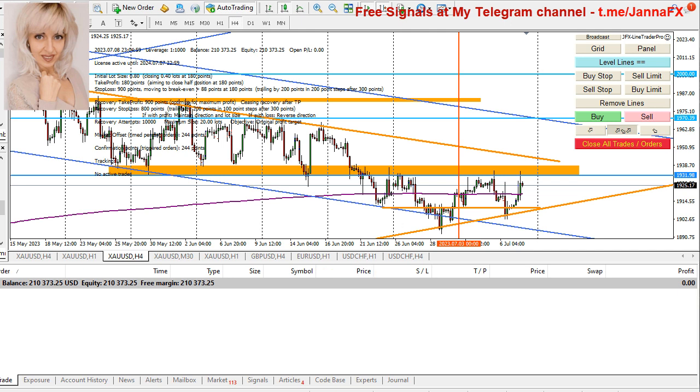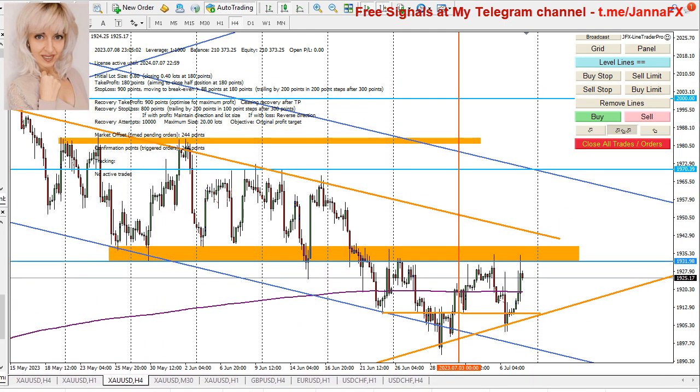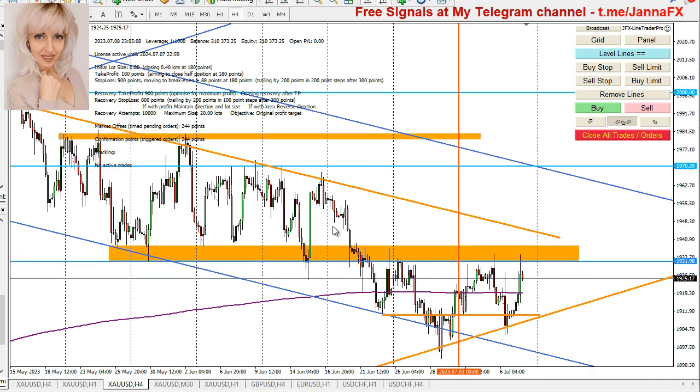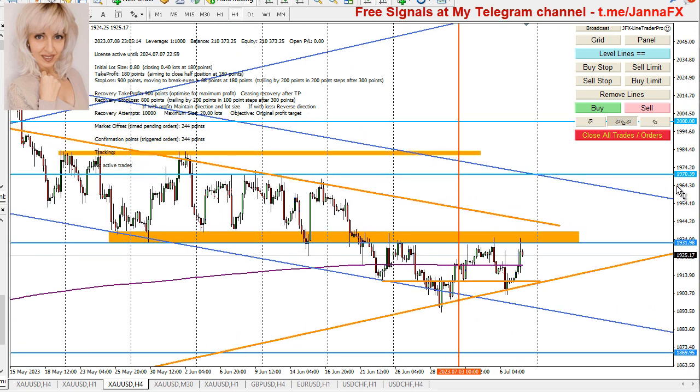Okay, so now let's have a look at what to possibly expect this coming week with gold. So my technical analysis overview for this week. What do we have? It is a 4-hour chart, so that's our week, and this was the previous week.